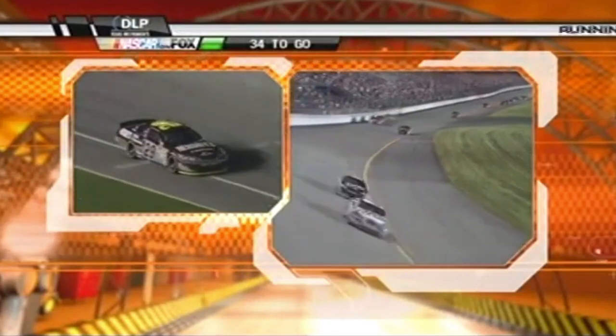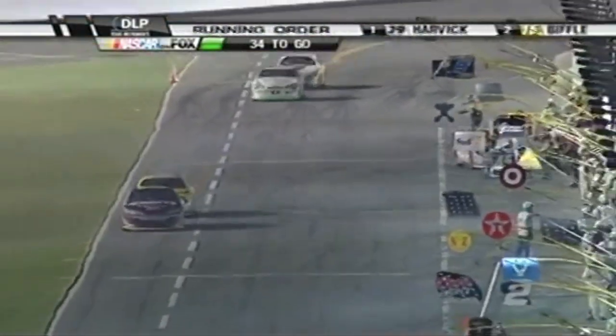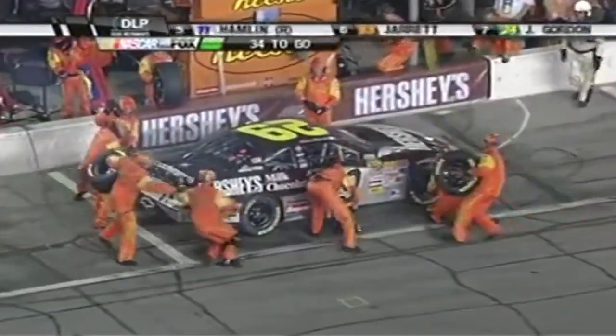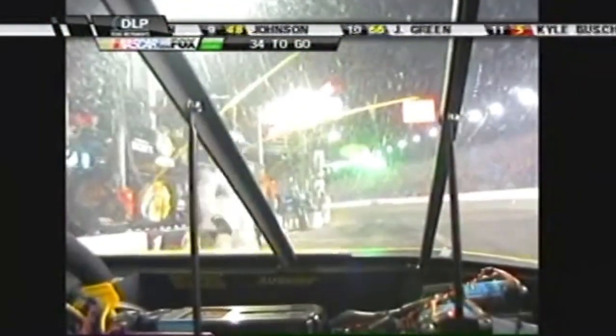Now here comes Kevin Harvick in the 29 car that had assumed the lead for one lap. He's followed by Greg Biffle in the 16, Jamie McMurray in the 26. Here comes Denny Hamlin in the 11, Dale Jarrett in the 88 car. We have just about cycled through this set of green flag stops. Jeff Green's in as well, and so is Casey Mears. That will hand the lead back to Brian Vickers.